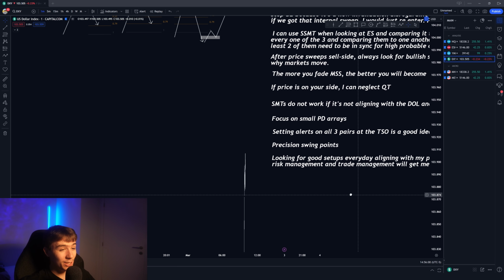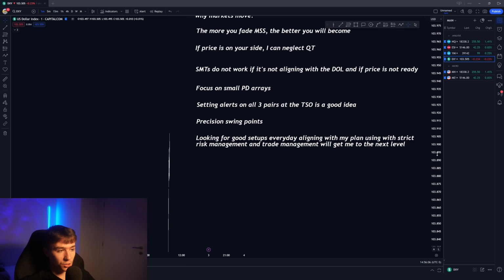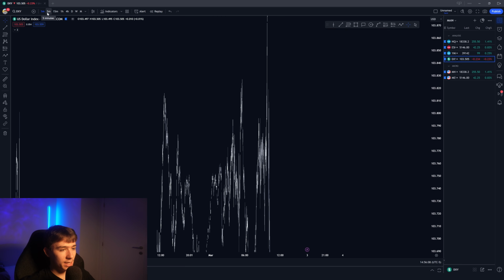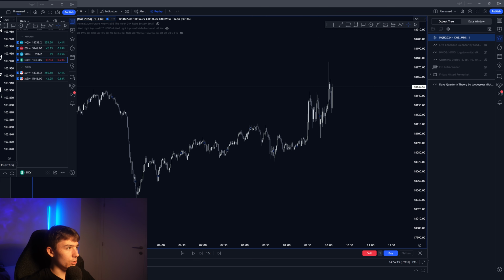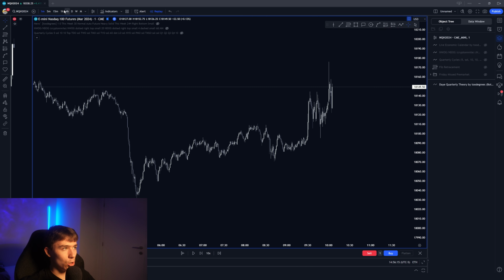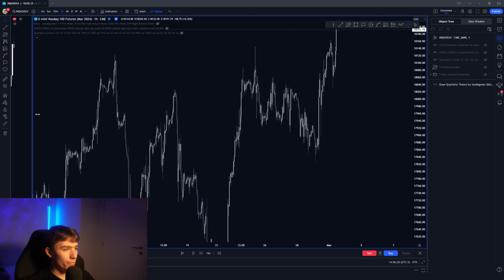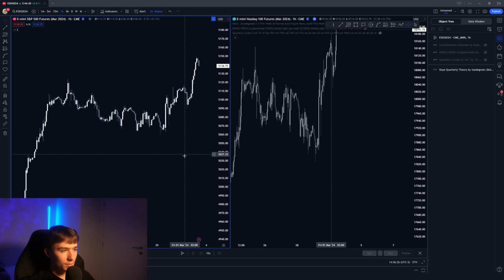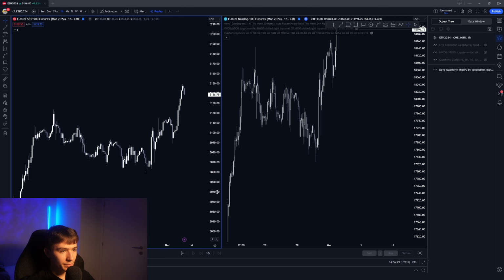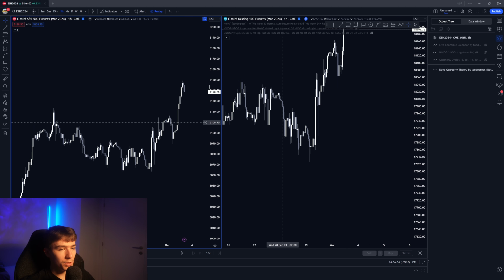So this is something really, really nice I learned. It's basically called precision swing points from Day. All credits to him. What it basically is, whenever you have an SMT, let's just take a look at the low of the week on NQ and compare it to ES. You can see that here, we don't really have an SMT between ES and NQ, but on the Dow, let's take a look.